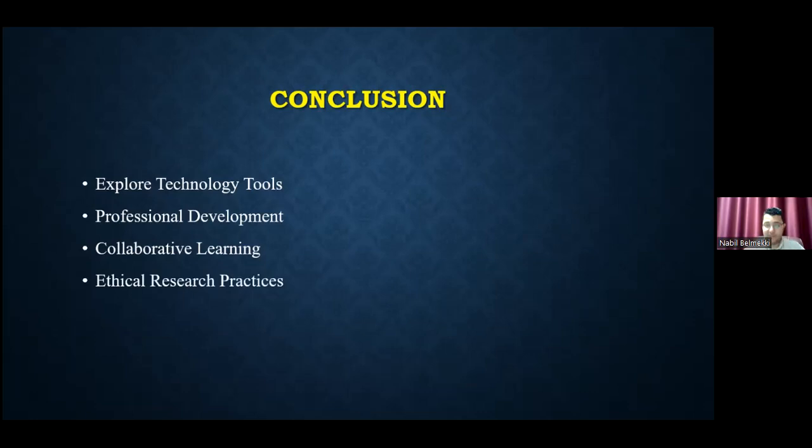Ethical research practices. This is very interesting. Educate students about ethical research practices, including proper citation techniques, avoiding plagiarism, respecting intellectual property rights, and safeguarding data privacy. Emphasize the importance of digital literacy skills in evaluating online sources and ensuring responsible use of information.